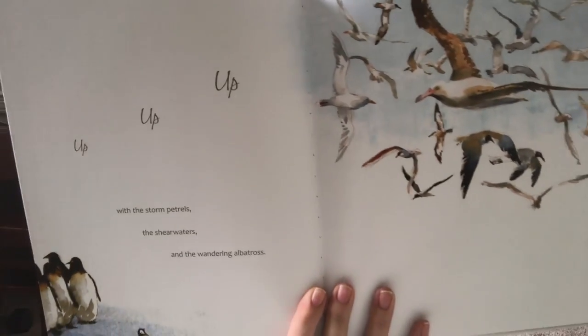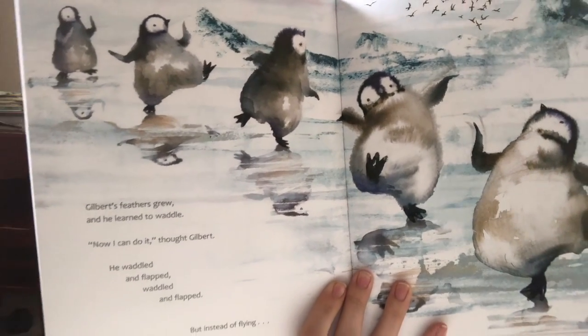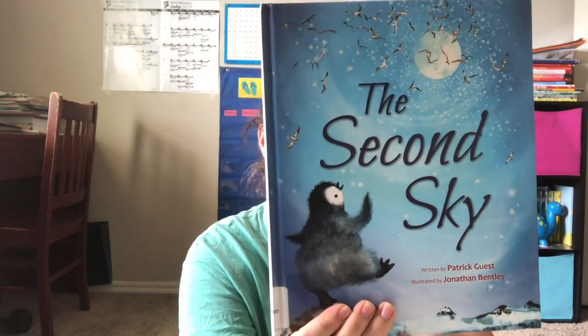And then this one is The Second Sky. This book is absolutely adorable. It's about a little penguin baby that sees the seagulls flying in the sky and wants to fly. But we all know that penguins can't fly. So he tries his hardest to fly. And then he falls into the ocean and realizes that the ocean can be his second sky. It's a super cute book. My daughter, who loves animals, absolutely loved this book. Again, it's called The Second Sky.